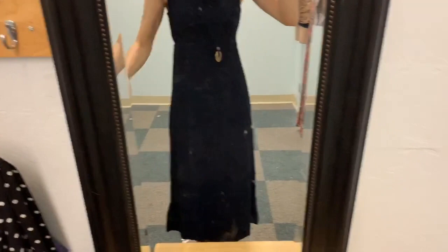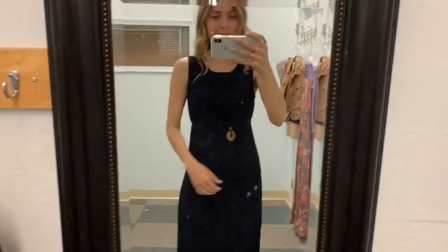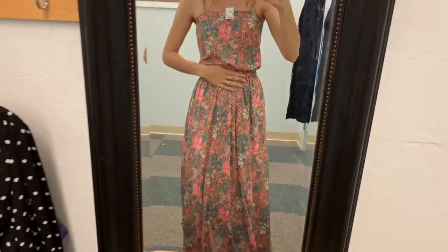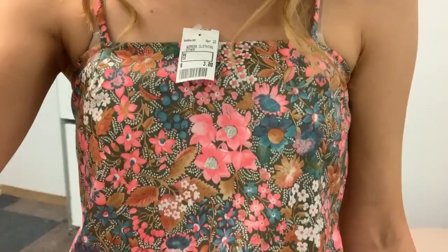But this is a navy blue dress, and it's pretty simple. Reminds me of the 90s, and it has a tie in the back. Okay, there's a pretty 70s dress. It fits me like a glove. It's full length. I think I'm gonna get it. It's really cute. And again, I don't get the pricing here. This dress is only $3.